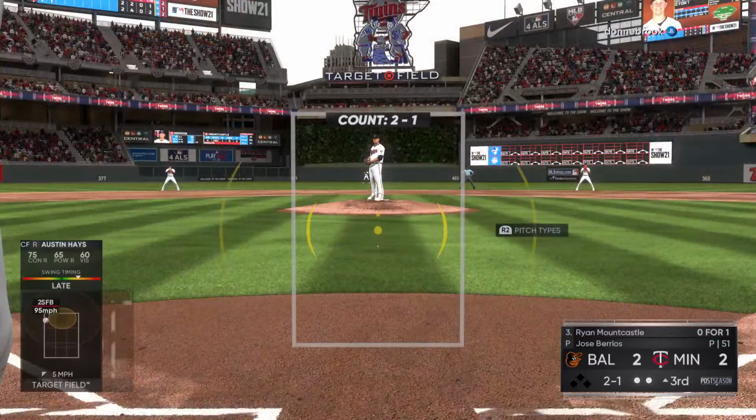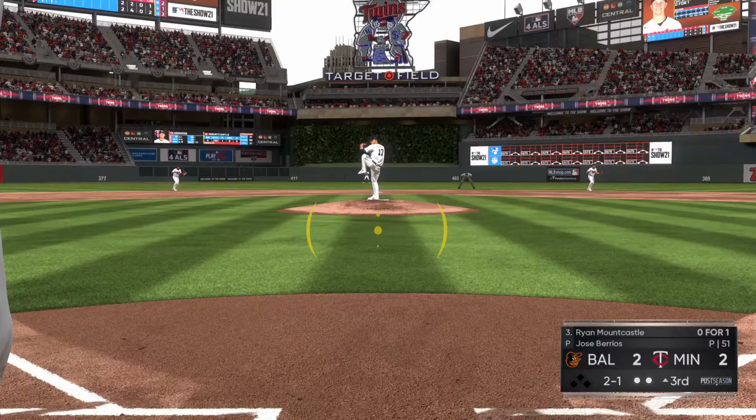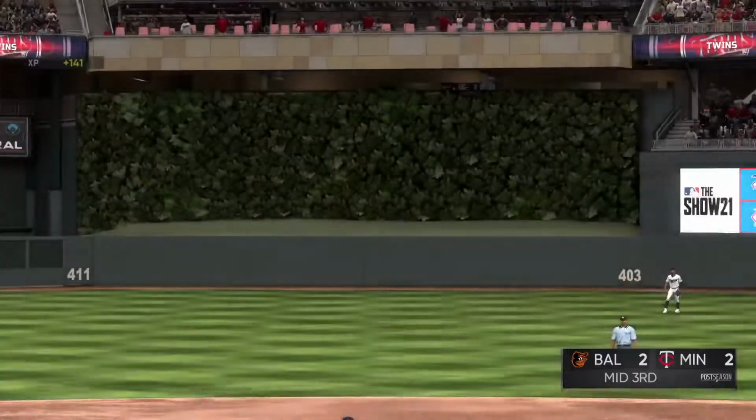Up next, Ryan Mountcastle. Now the 2-1. Taken in by Simmons. Throw in time, and the side is retired.